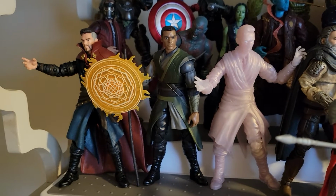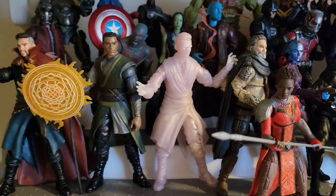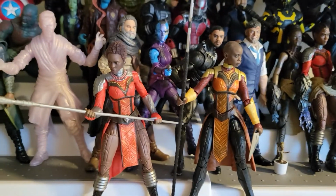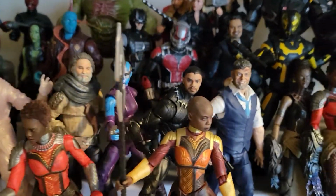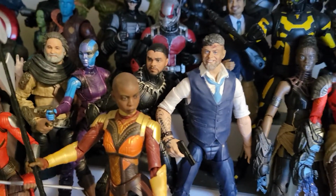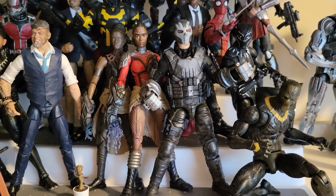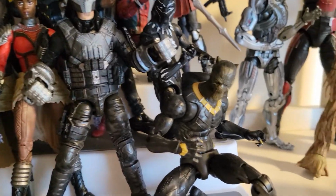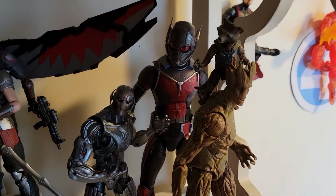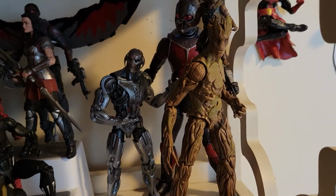As I did state, we do have Doctor Strange, Baron Mordo, and Phantom Strange. With Guardians 2 picking up with Nebula and Ego. We have Nikita and Okoye from Black Panther, with Black Panther there, and Andy Serkis or Claw. Then Shuri and Crossbones for Civil War and the end of BP. So we have Killmonger. And as far as the taller figures that would not fit on the shelf, we have Ultron, Not So Giant Man, and the Toys R Us Groot.